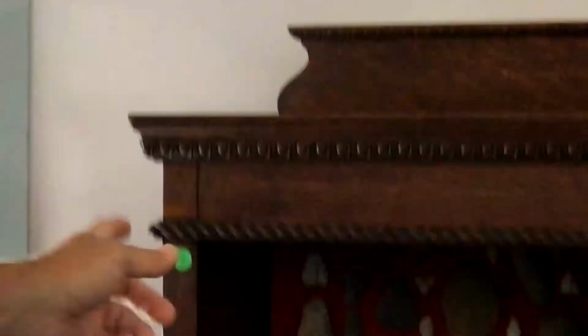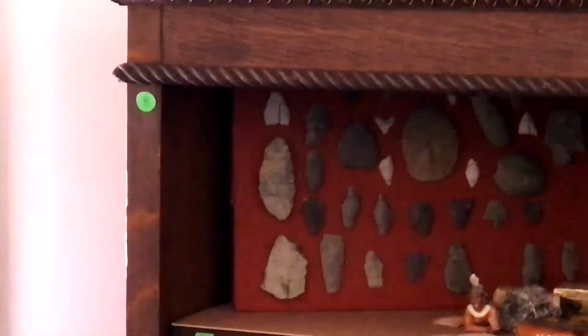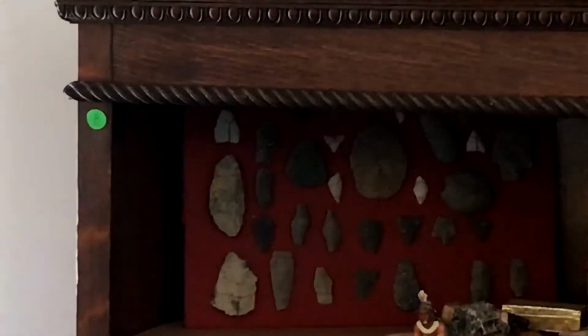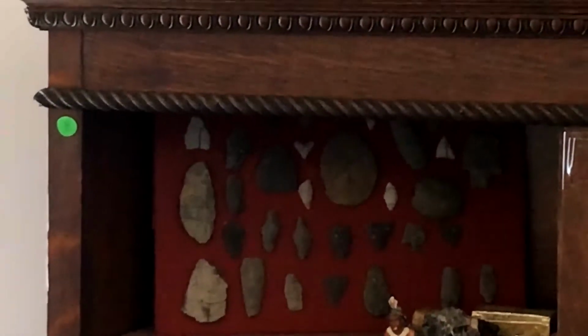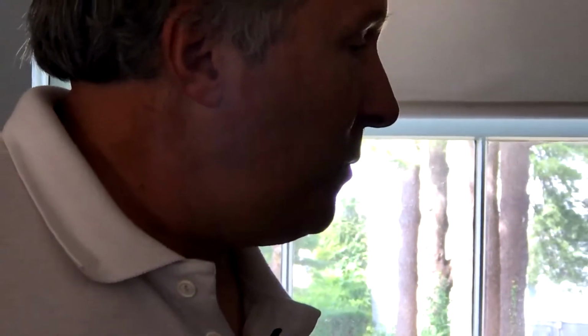Really? And a lot of them were found by the Fords, who used to live where the post office is. That house was later moved, but when they were farming and digging, they found a lot of arrowheads and donated these to the museum. So these projectiles can still be found to this day, if you know where to look. Right.